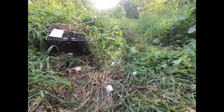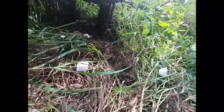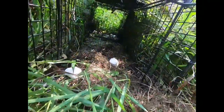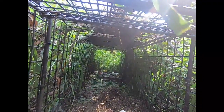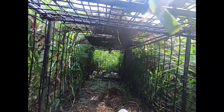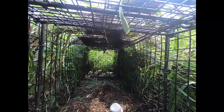Ooey gooey marshmallows full of good sugar. Oh, they're gonna have fun with that, but I gotta finish this one. All right, so we got it set. We've got some marshmallows right on the outside here to catch their attention, and then hopefully that leads them right into more and more inside the box trap, and then all the way back to where there's a whole bunch of them, a pile of them, and set off that pan to trip the trap. So let's see what happens. Let's see what we catch tomorrow.